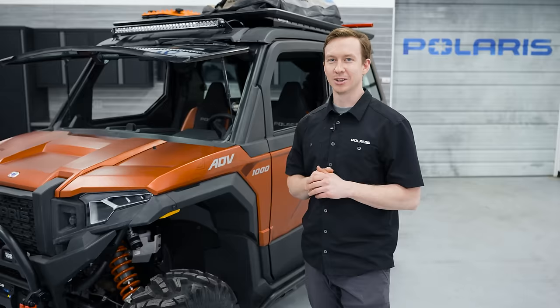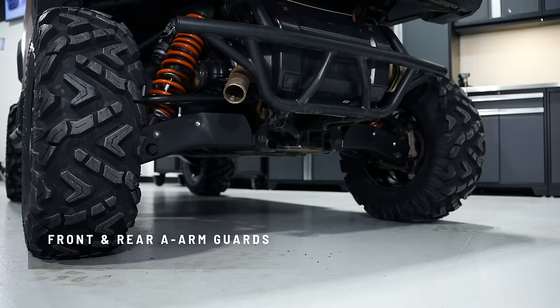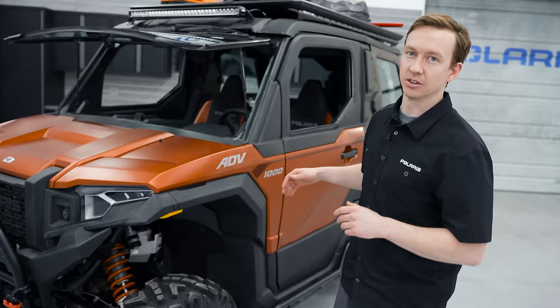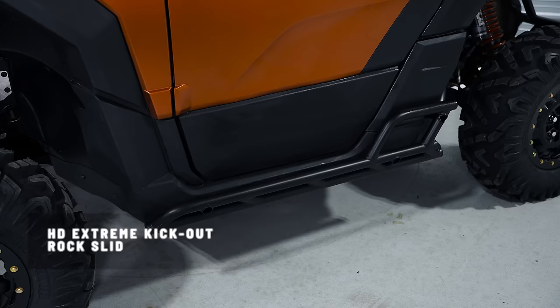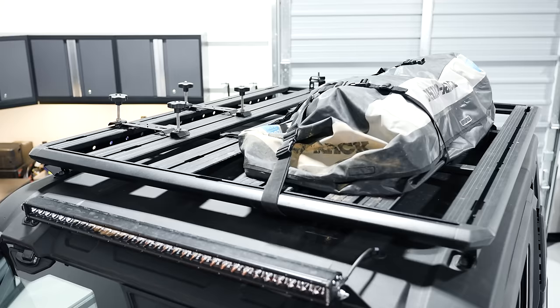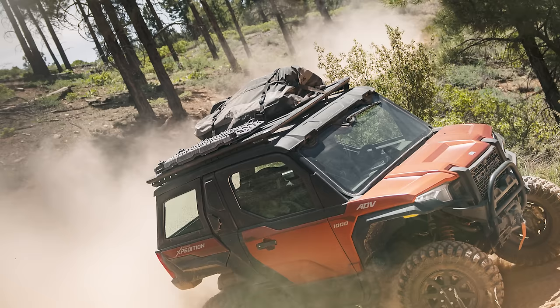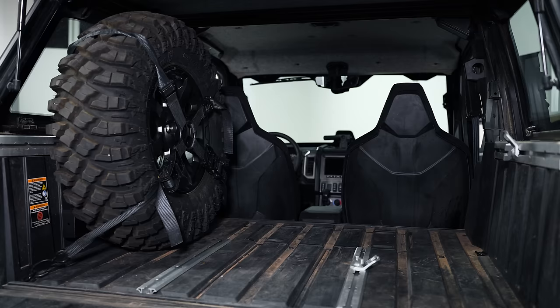For added protection, we have A-arm guards in the front and the rear. On the side of this vehicle, we have kick-out rock sliders, along with a bumper in the rear. Taking a look at the storage items specific to this trail build, we have our multi-pass Rhino-Rack roof rack on this vehicle. Along with that, we have the Rhino-Rack weatherproof bag. In addition, coming to the rear here, we have our Lock & Ride Max spare tire carrier.